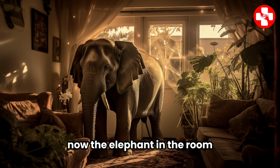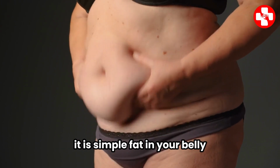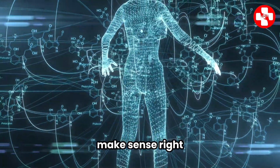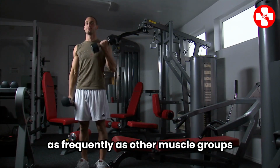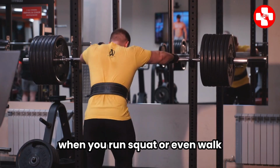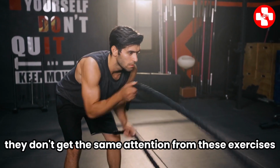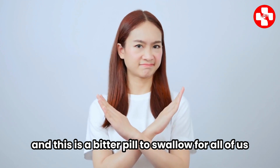Now, the elephant in the room, why is it hard to lose fat from the belly? It is simple. Fat in your belly tends to receive very little blood flow as compared to other parts of your body, thus, it is hard to shed. Makes sense, right? Oh, and here's another thing, we don't work our abs as frequently as other muscle groups, like our quads and hamstrings. When you run, squat, or even walk, you're helping blood flow to these muscles. But what about abs? They don't get the same attention from these exercises. And this is a bitter pill to swallow for all of us, isn't it?